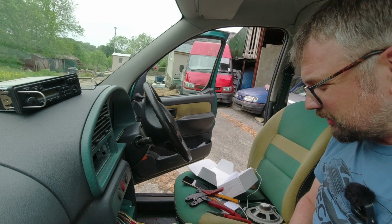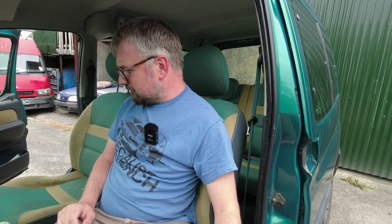Let's get this fitted properly. There we go. I'm currently streaming Radio 1 Extra to my head unit. That seems to be working. There's one slight issue. I had to turn the ignition off and it wiped the memory. So I'm going to have to work on the power feeds. I might need to do a permanent live because that's not ideal.